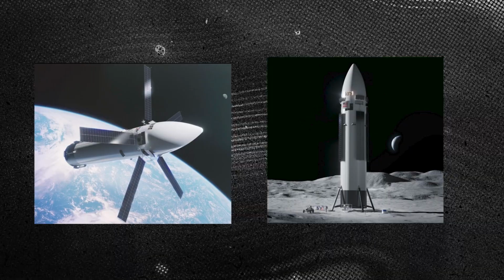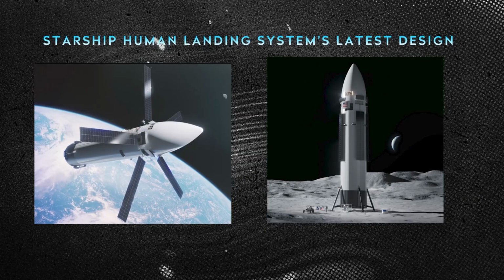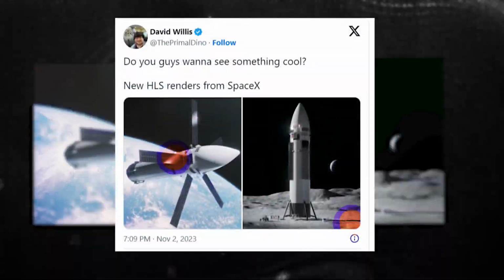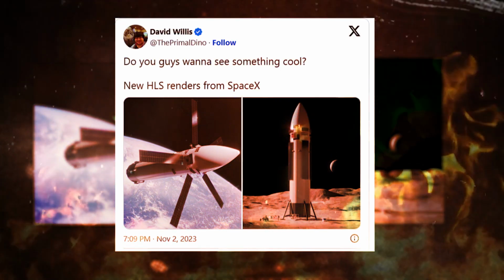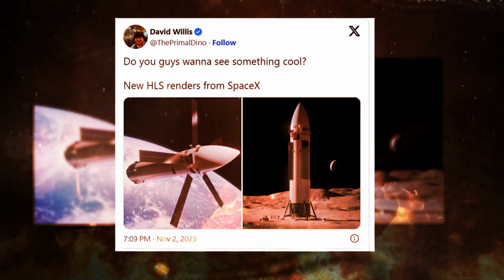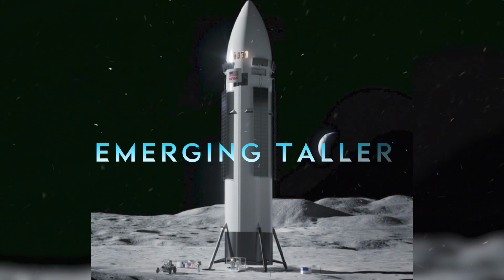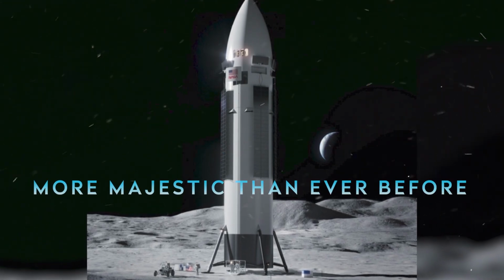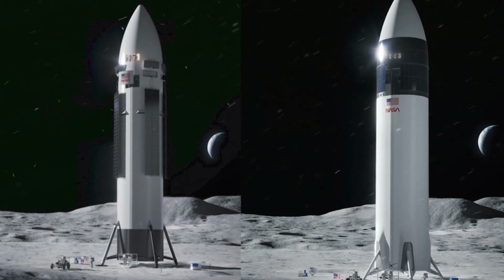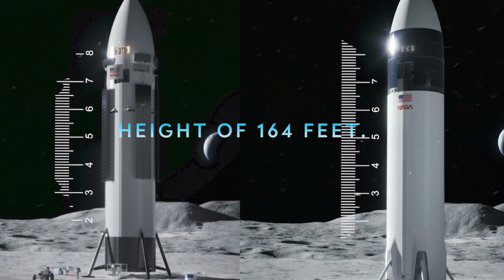These intriguing images of the Starship human landing system's latest design were leaked by the writer David Willis. The news spread like wildfire across X, the site once known as Twitter. The Starship lander underwent a magnificent transformation, emerging taller and more majestic than ever before. The active Starship prototypes and the initial HLS design both stood at a height of 164 feet.